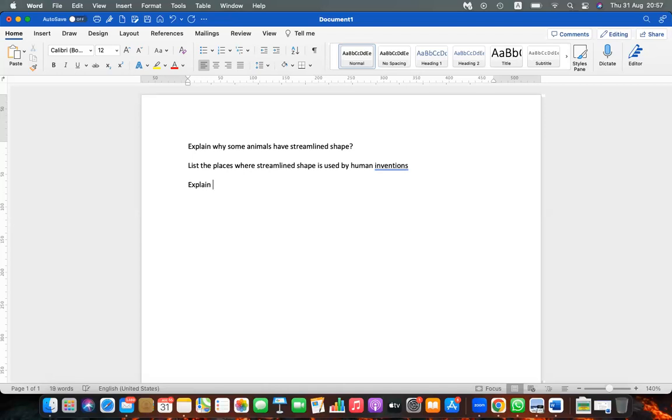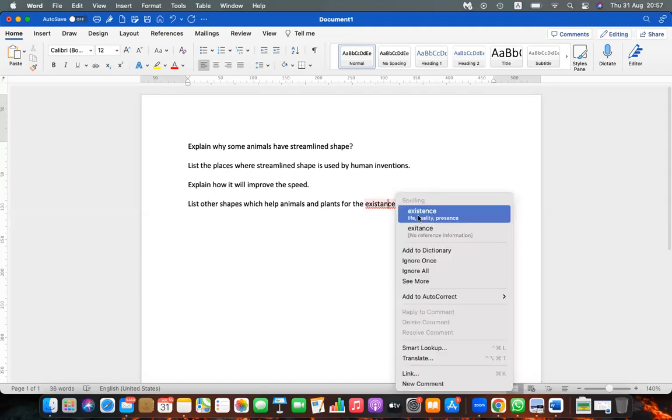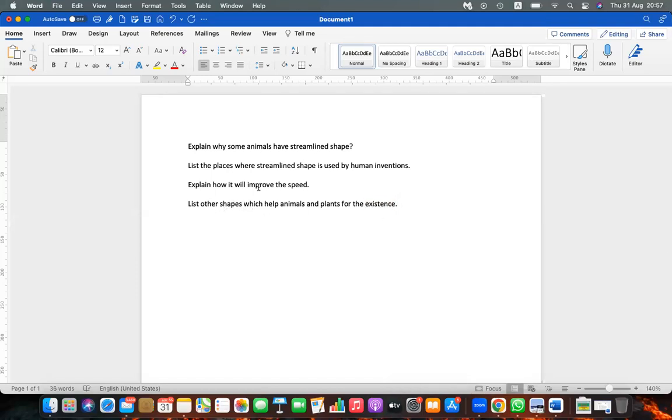Explain how it will improve the speed. List other shapes which help animals and plants for their existence.